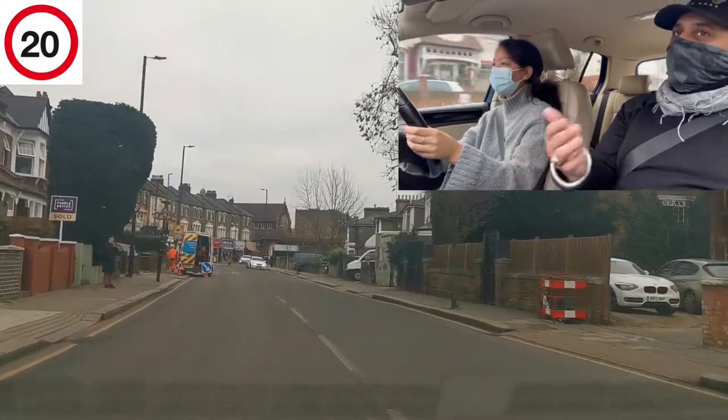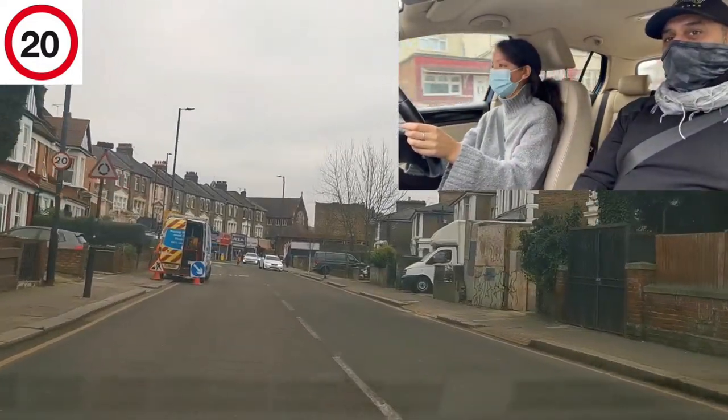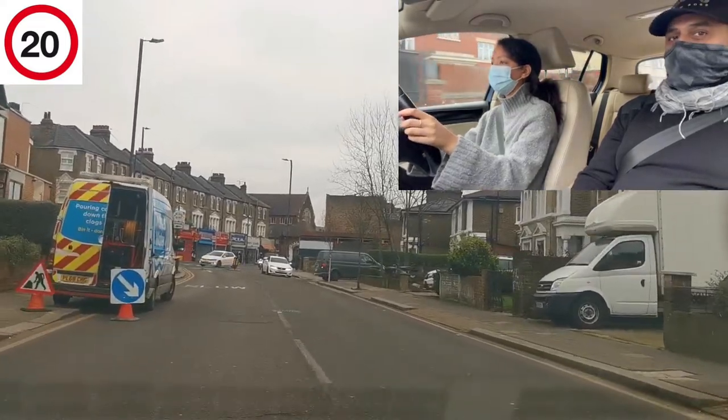Next mini roundabout, take the first exit left, please. Okay. First, sorry. Yes, first exit left.